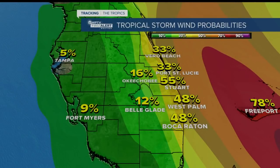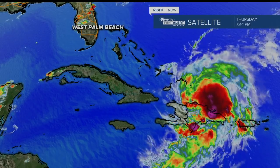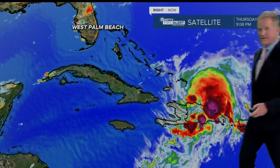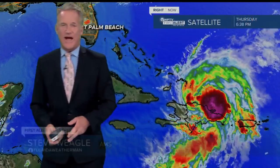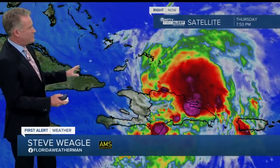All right, we are watching this tropical storm closely as it moves across the Caribbean. Expected to have an impact on South Florida, but perhaps not a direct hit. And we are keeping an eye on that, of course, the track, which is just offshore at this point. It's a little over 700 miles away from South Florida, and it continues to move toward the northwest, roughly 15 to 20 miles an hour, with each advisory right now 18 miles an hour.